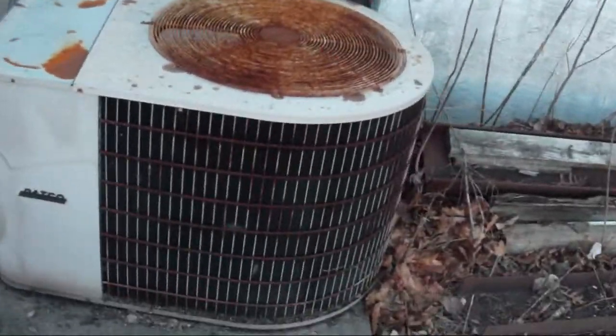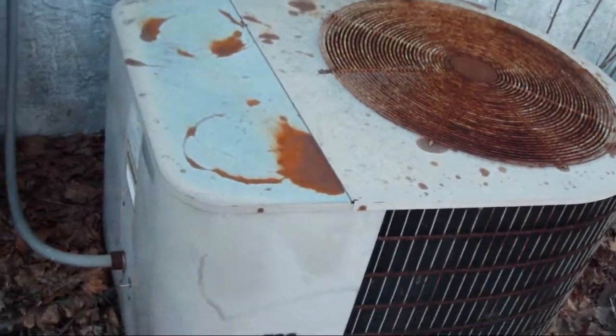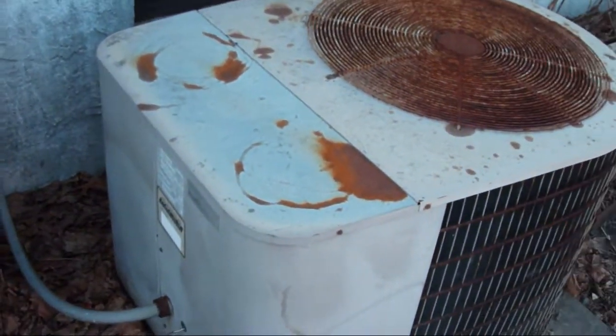Okay, this is something I have never seen before. This is a very old PATCO air conditioner. I've seen PATCO gas furnaces before, but I have never seen a PATCO air conditioner. And it appears it was made by Magic Chef. And it's a straight cool unit.